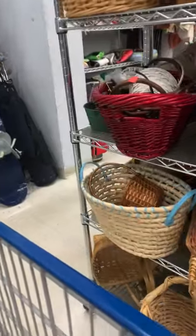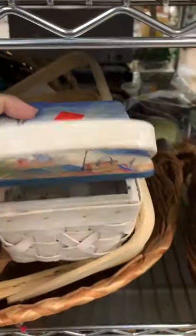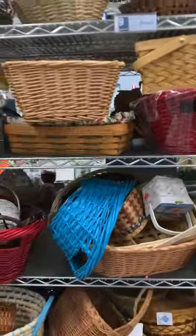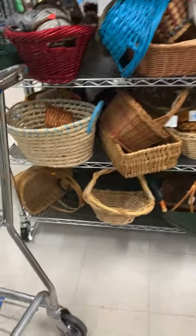They had a lot of nice baskets here too. They usually don't have any baskets, but it was almost like everybody donated their baskets or something during quarantine. And there was a good selection, and they were all in really good shape, but I just didn't really need any baskets. That little beach one looked kind of cute, but I didn't really see a need for it.